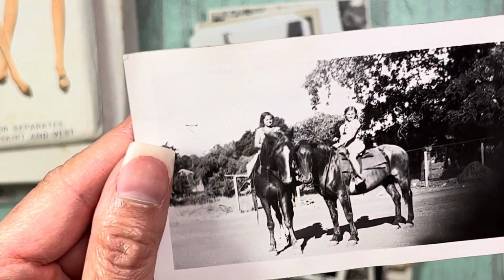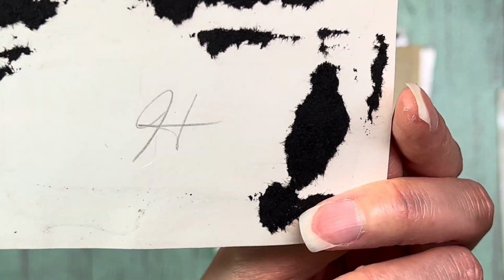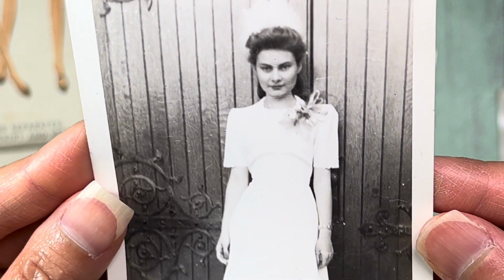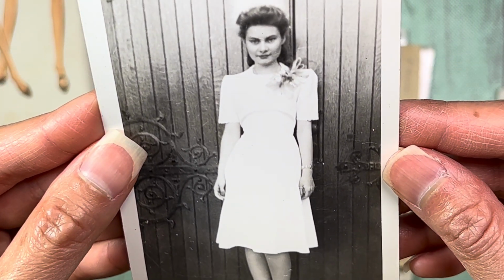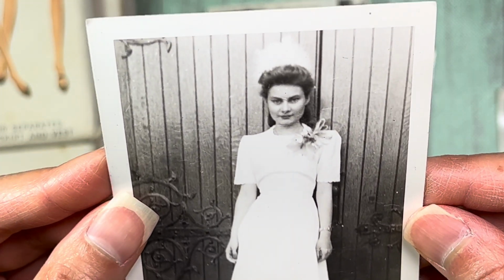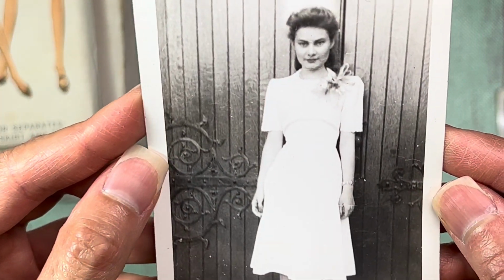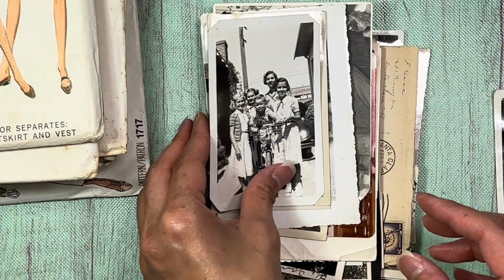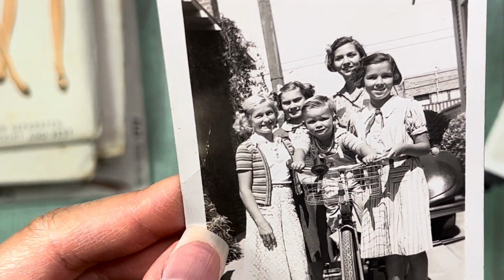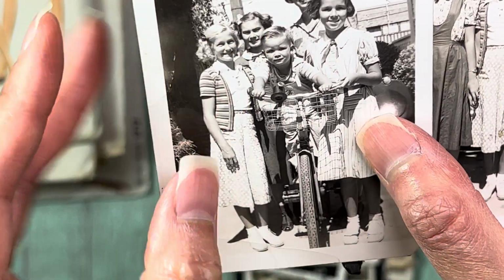All right, let's see about this one. These two girls are on horses. This lady appears a lot in these pictures. The way she's dressed. I don't think that number means anything. It's so cool. And this one right here, that girl again. This girl. And this girl, they're both back here.